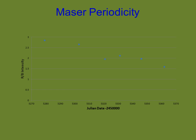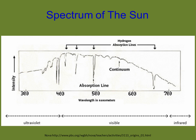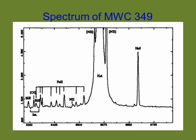The other thing I was able to look at was the optical light from the star, which is also really weird. Most stars have spectra that look like our sun's. There are a lot of absorption lines in them. But MWC 349 doesn't have any absorption lines. And that's not because they're not there. It's that they're masked by massive emission lines that originate in the disk.